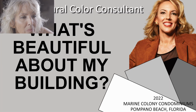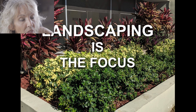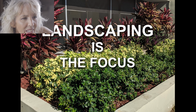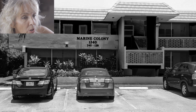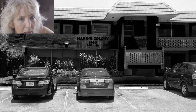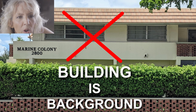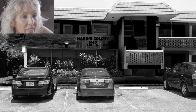Before we begin, let's ground ourselves and remember our mission with exterior paint colors at Marin County. Number one, the landscaping is the focus. So right there, we've done our homework and we figured out ahead of time, in our situation, we want to select either light, medium, or dark gray to contrast the landscape against the building. Number two, the building is background. Again, we already know. We don't want any pattern on the building that might distract from the landscaping.